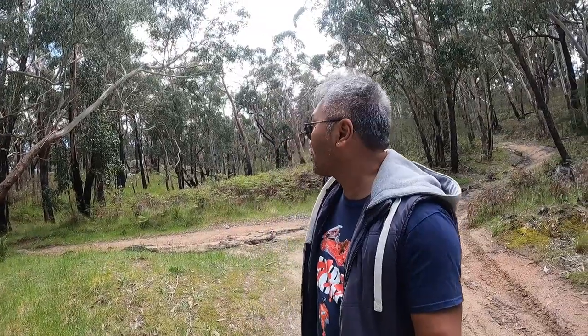The forest itself is beautiful. You can hear birds chirping and the cockatoo screaming in my background, as you can see.